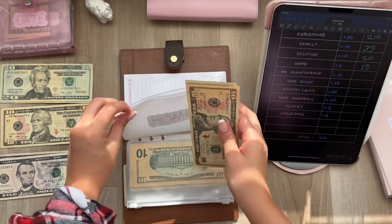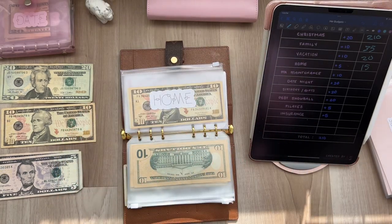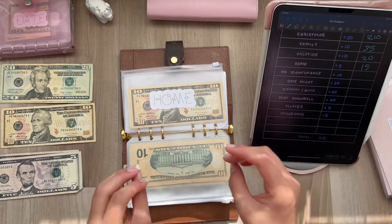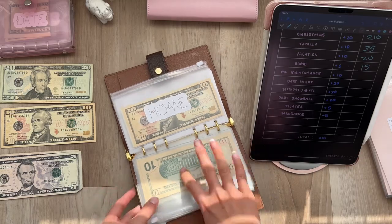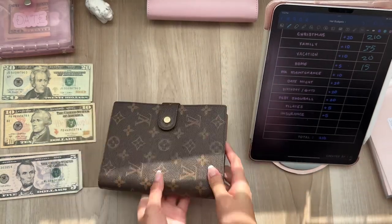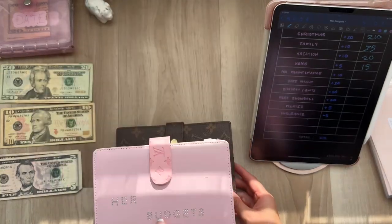And I know it's not a lot that I'm stuffing in certain categories, which is totally okay. I feel like the fun in budgeting your cash isn't to stuff a bunch in each category, it's to start. So starting is key. So that's all for this binder here. So let's move into my pink binder.